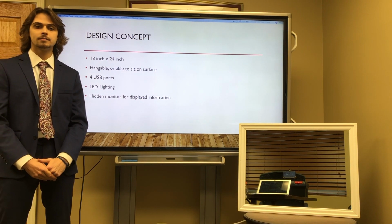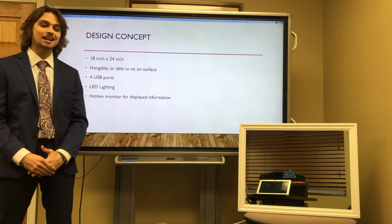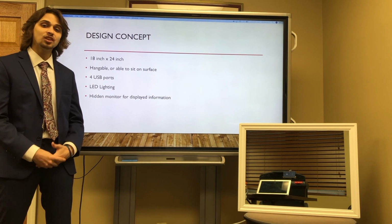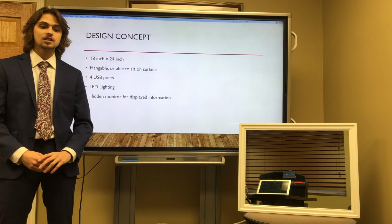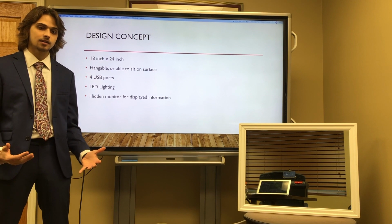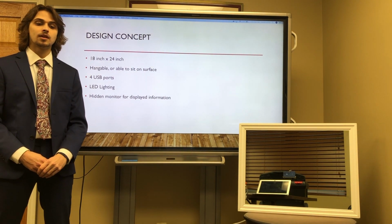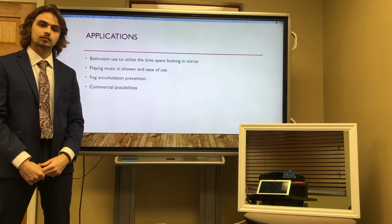My design concept is an 18 by 24 inch mirror. It's hangable or able to sit on a surface. It has LED lighting on the back, adjustable for your mood or whatever you're feeling that day, as well as 4 USB ports for charging, wireless charging, etc. And it also has a hidden monitor that will display useful information for your daily routine.